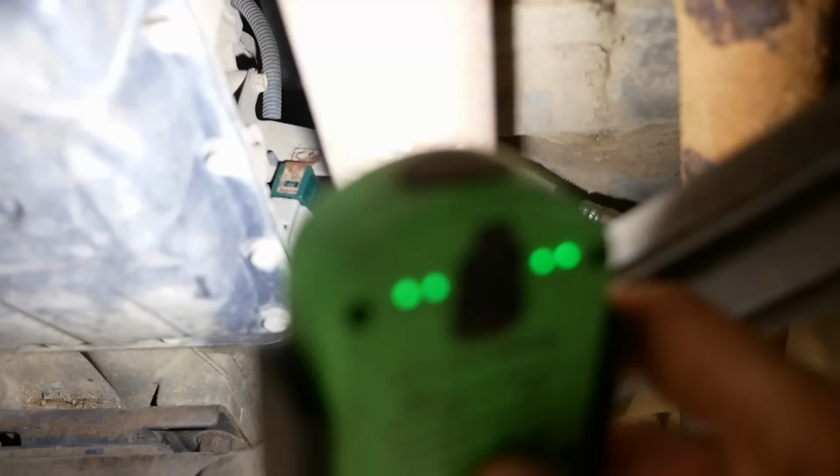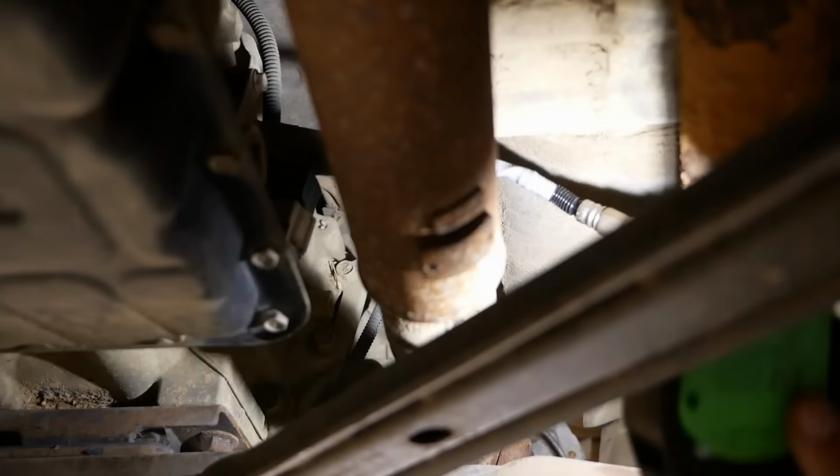A little bit floppy here on the lead, might tie that up, but otherwise I think it's fine. All right, left side sensor looks good. It's even got the clip up here to keep it off the drive shaft.